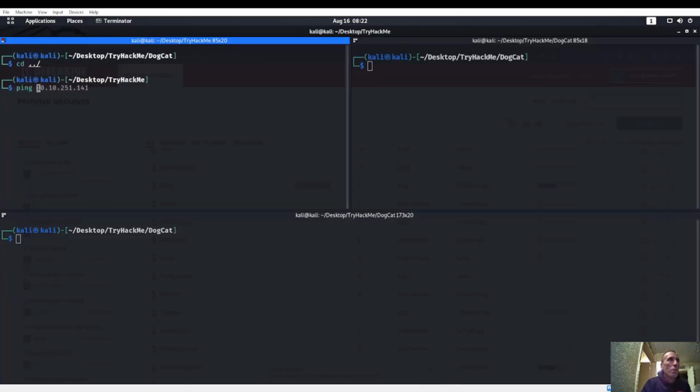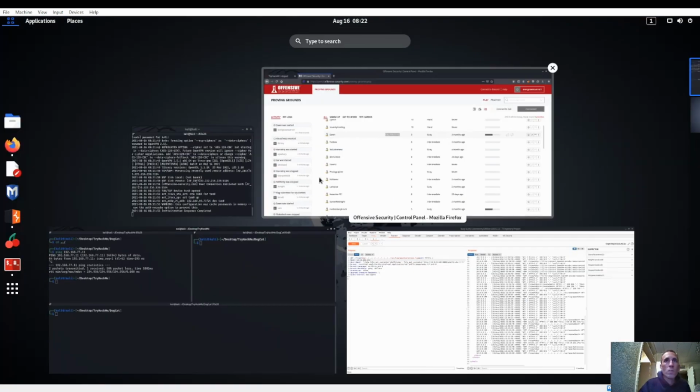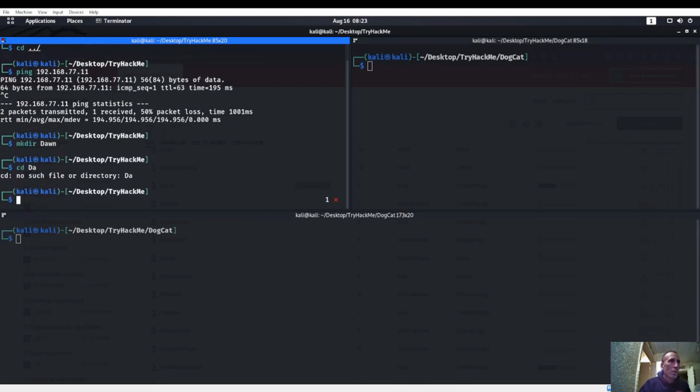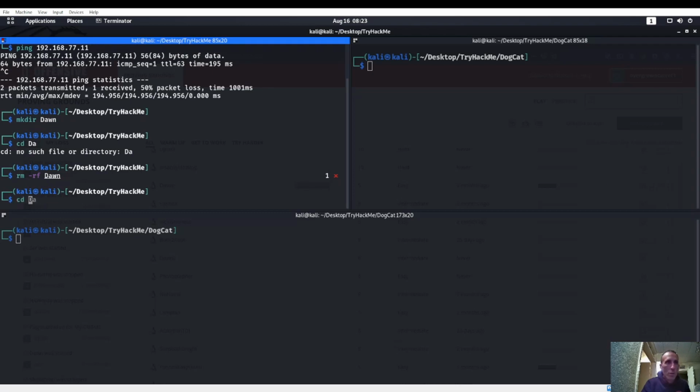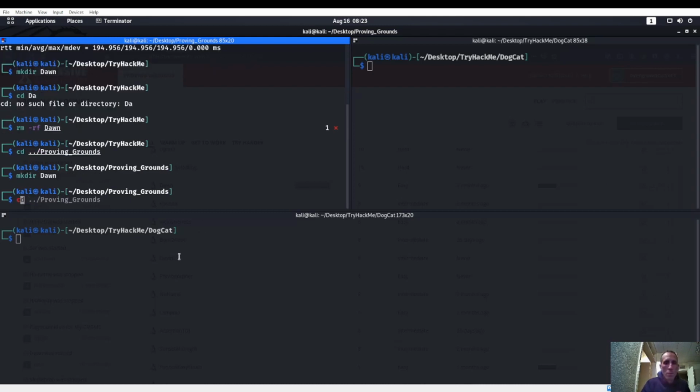So let's go ahead and ping this machine, and we are up and running with him. What's this box even called? Dawn. So let's make a directory for Dawn and cd into Dawn. Why did I just put that in TryHackMe? Let's cd back to proving grounds and make a directory. Do I have one? Nope. Make directory Dawn. Supposedly I already did some of this box. I don't really remember it.